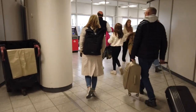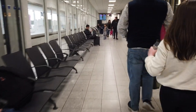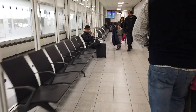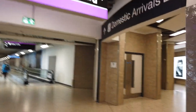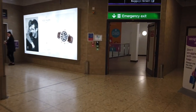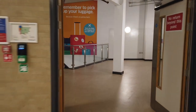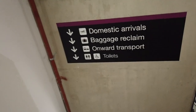I'm not going to reveal just yet our time, but of course from here we need to get into Edinburgh city centre, and our destination, I think, is going to be anywhere on the Royal Mile. I think we can say that is Edinburgh city centre. It's taken a while to get through. I've been walking for a good 3-4 minutes at this speed, and we still haven't found any sign of the exit. Onward transport.